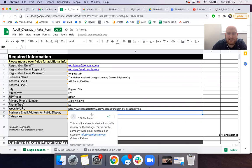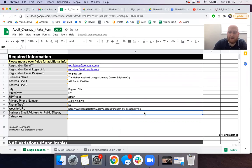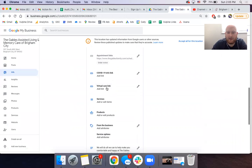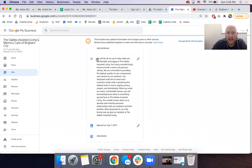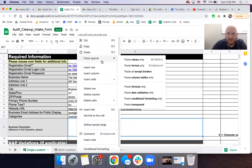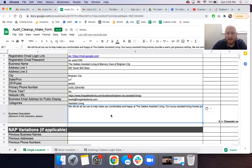If you have an email address there that you have for that, then that's fantastic. For this particular one, it is leads at thegablesfamily.com. And then category, well, in this particular example, the main category is assisted living. So just something like that. A business description. Once again, I hope that your Google listing already has this, but if not, you may need to write one. So I will just go ahead and grab this and pop this one in here, just like so. Boom, have that in there.